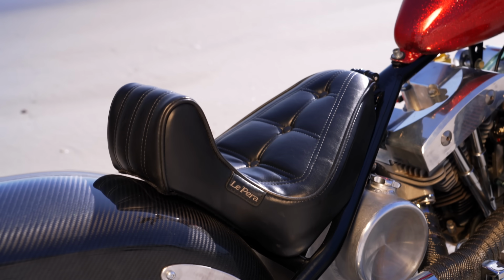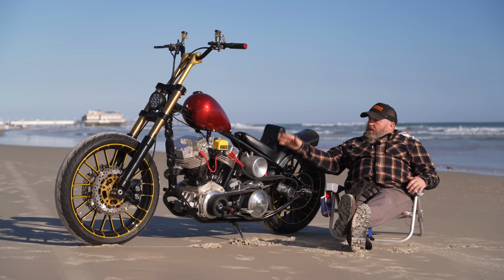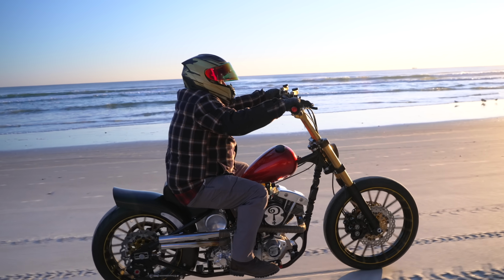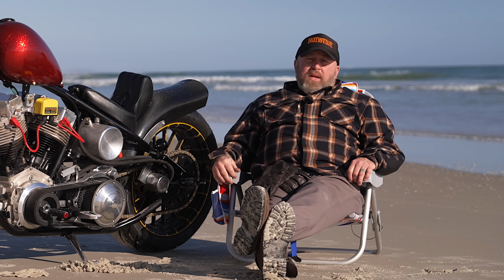These are LaPera seats for choppers. I don't like spring seats. These things are nice and comfortable. Kind of a classic button finish on it. Now I just want to get out and rip this thing, man. Got a nice, beautiful day here. I'm gonna blast down that loop and see what this thing's all about.